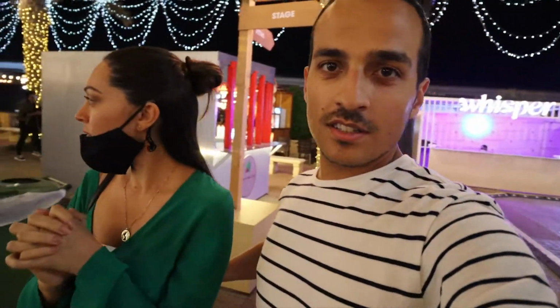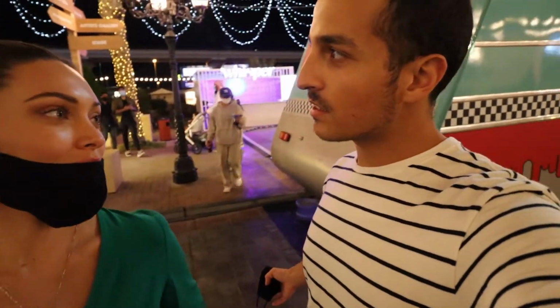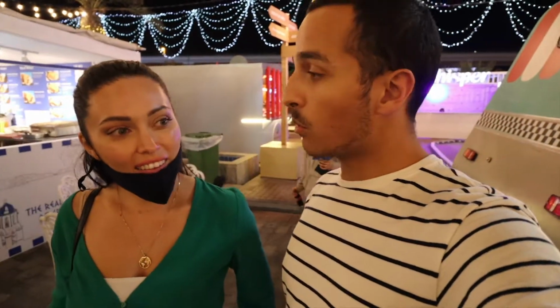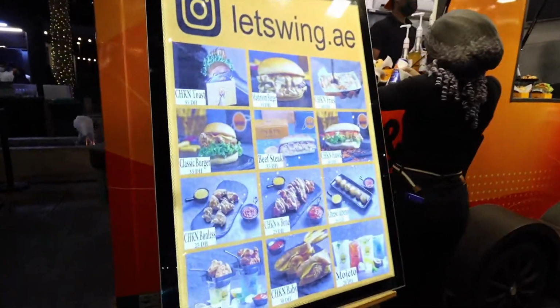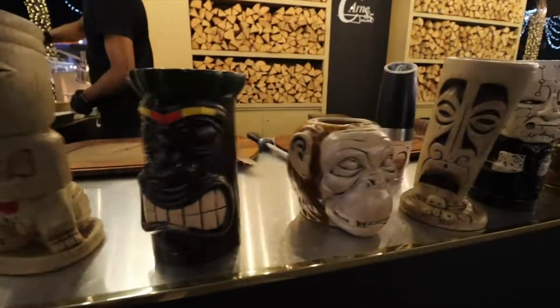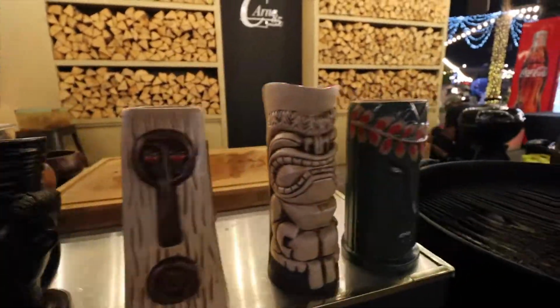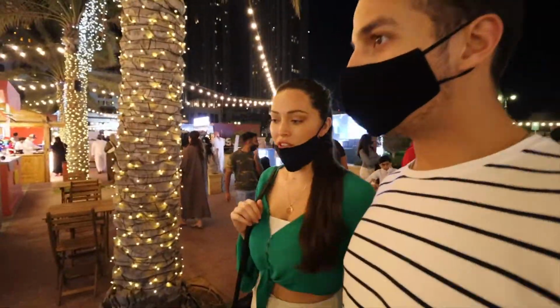Awesome. We have another 25 dirhams to spend now from the ticket we bought. But there's all burgers, fried stuff. Things that we don't really eat, so let's find something that we can spend it on. Yeah. Maybe a water, we can get it. Yeah, 20 dirhams. Burgers all the time. Coconut ice cream? No.